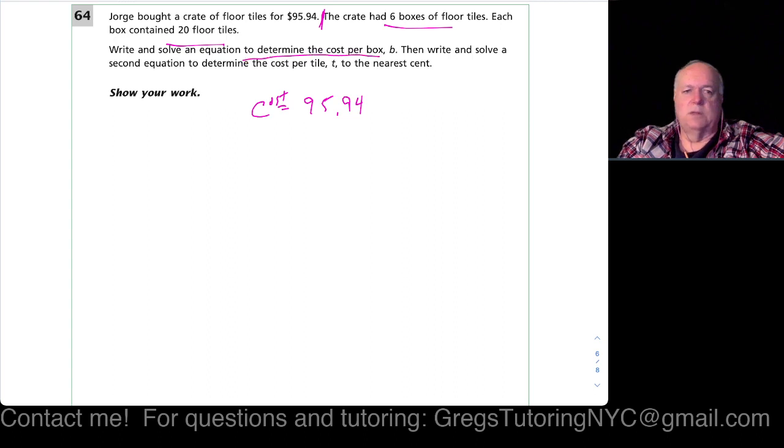So I use the word cost. They're saying that's B. Okay? Well, that's the cost per box. I'll call this T for total cost, or TC, total cost. Okay, then write and solve an equation to determine the cost per tile to the nearest cent. So when they use that, there's probably rounding somehow involved here.